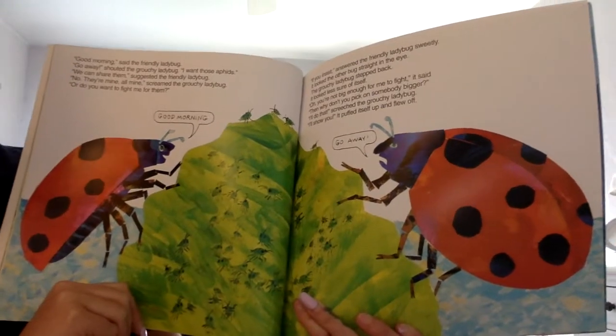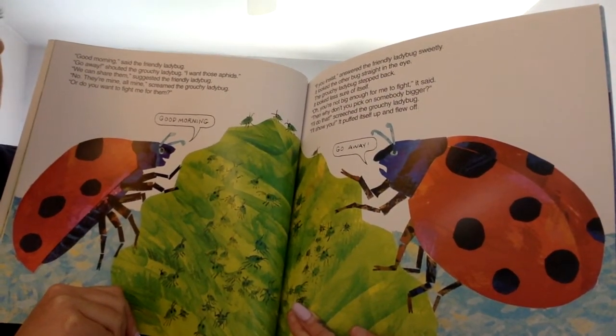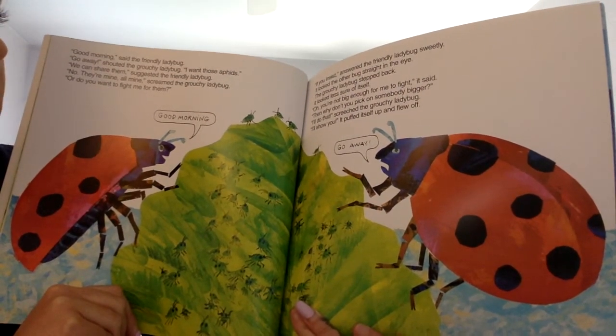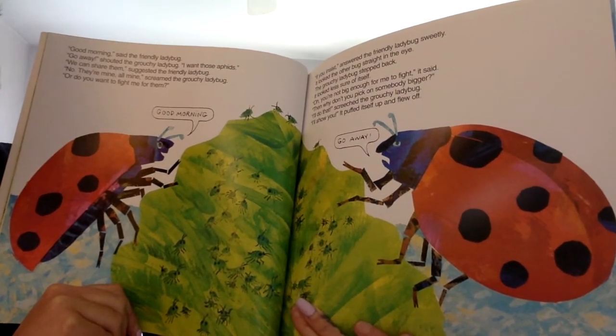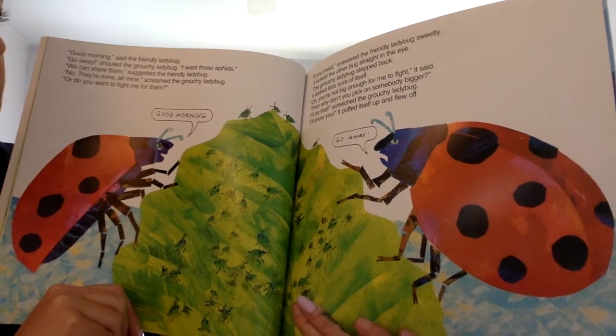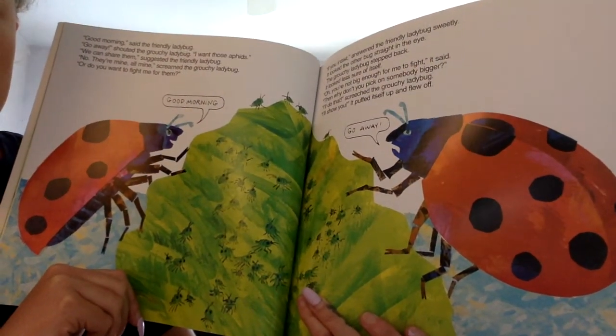If you insist, answered the friendly ladybug sweetly. It looked the other bug straight in the eye. The grouchy ladybug stepped back. It looked less sure of itself. Oh, you're not big enough for me to fight, it said. Then why don't you pick on somebody bigger? I'll do that, screeched the grouchy ladybug. I'll show you. It puffed itself up and flew off.